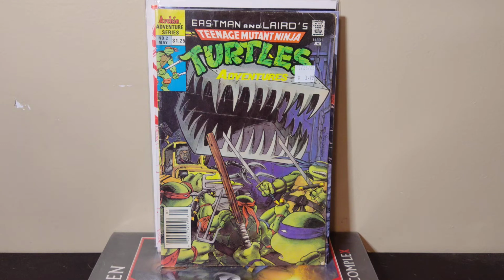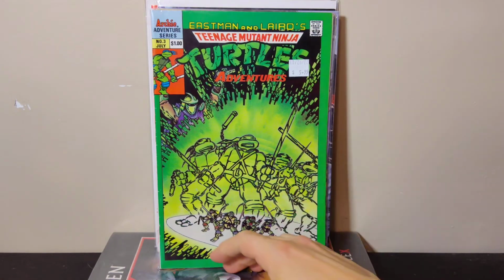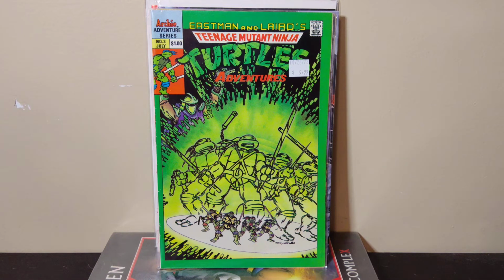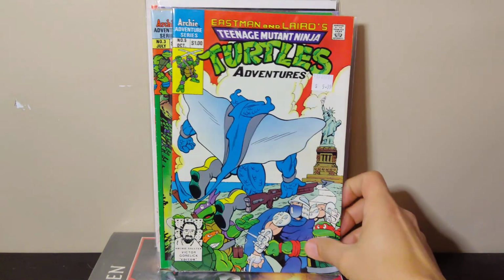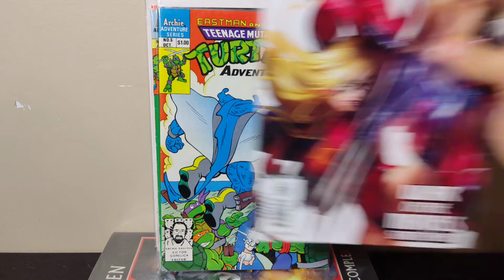So I got number 1, got number 2 in the newsstand. It's not in the greatest condition, but you know, for $2.50, I'm not going to leave that behind. And then I got number 3 for $6, so $3.50, $4 for that. And then number 5 for $3.50, $4 as well. Got Shredder and the Turtles down there, so cool cover.